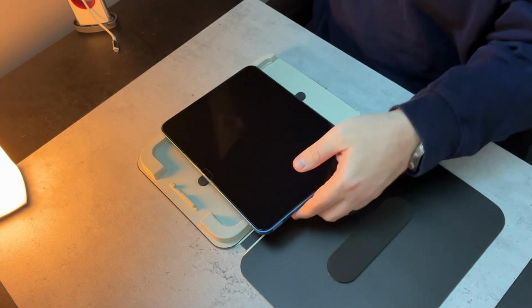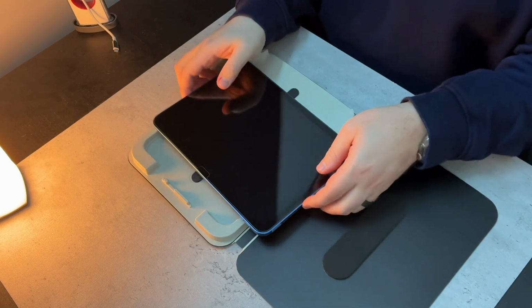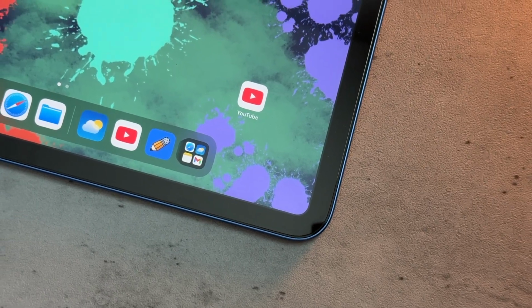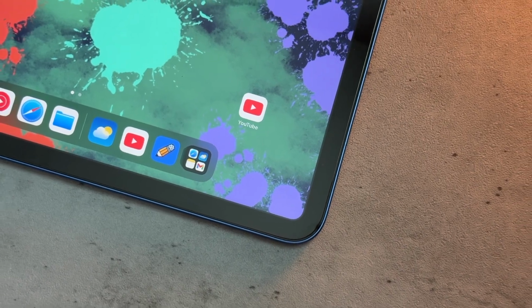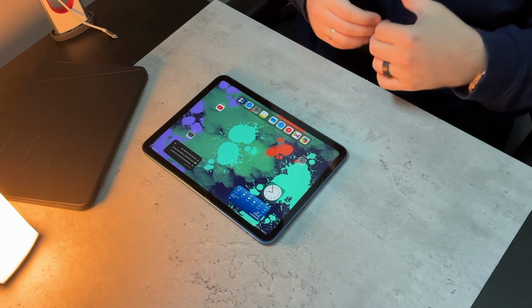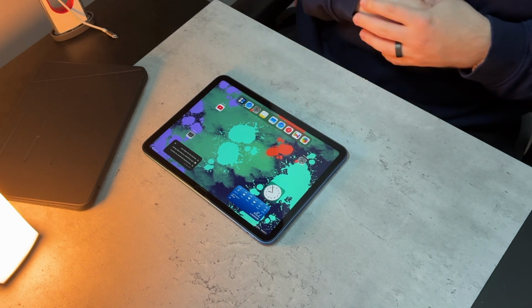Not only that, it's 2 times stronger than standard screen protectors, and I really do love how it looks on my iPad 11th gen. You do need a screen protector for your products, so you don't crack the screen or scratch it and things like that. Definitely be sure to check out the screen protector.